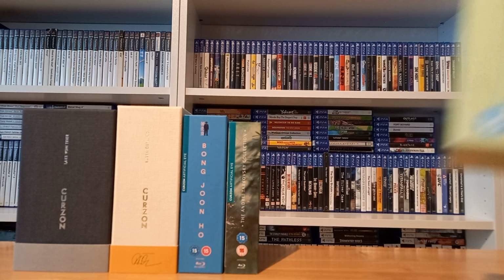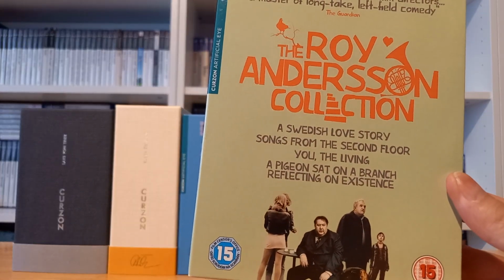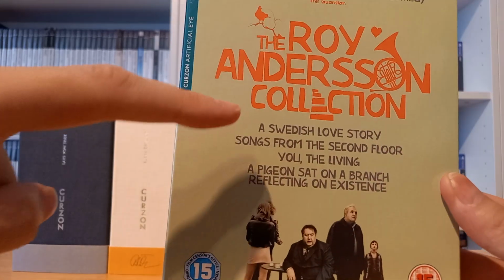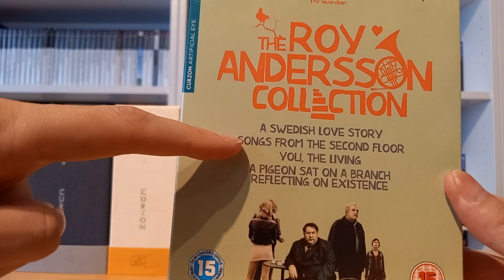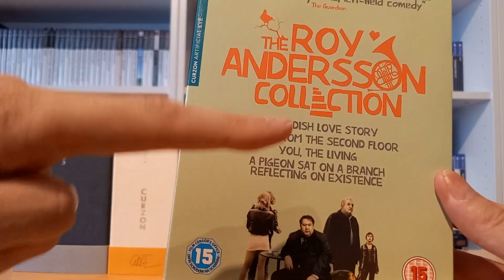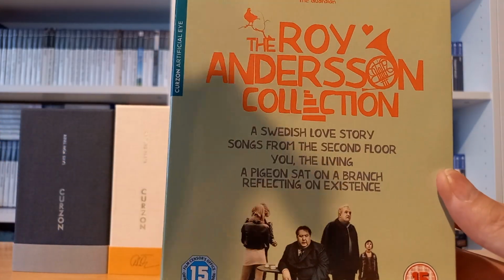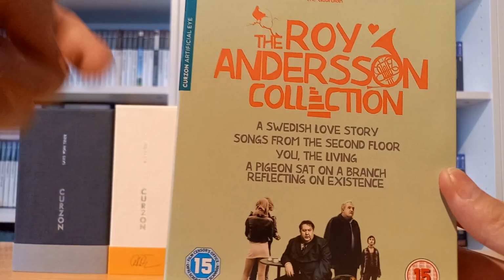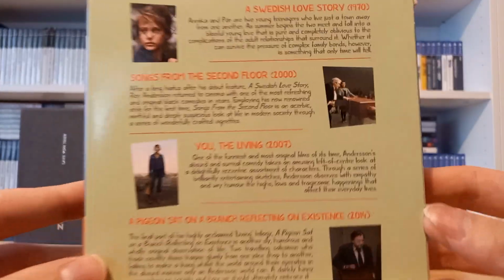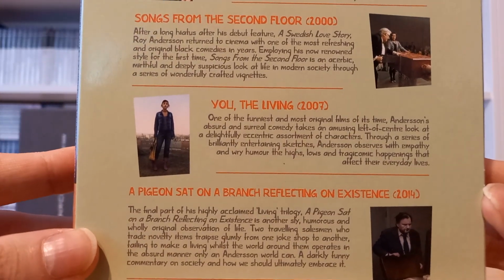Then I got a copy of the Roy Andersson collection. Now, there are many versions of this box set. I think there are three different ones. So the first one has A Swedish Love Story, Songs from the Second Floor, and You, the Living. Then there's the second box set, which is this, that also has A Pigeon Sat on a Branch Reflecting on Existence. And then there is a newer one that has the one that came after this, which I haven't seen. But yeah, this is a Swedish filmmaker specializing in quite dry and dark comedy movies.